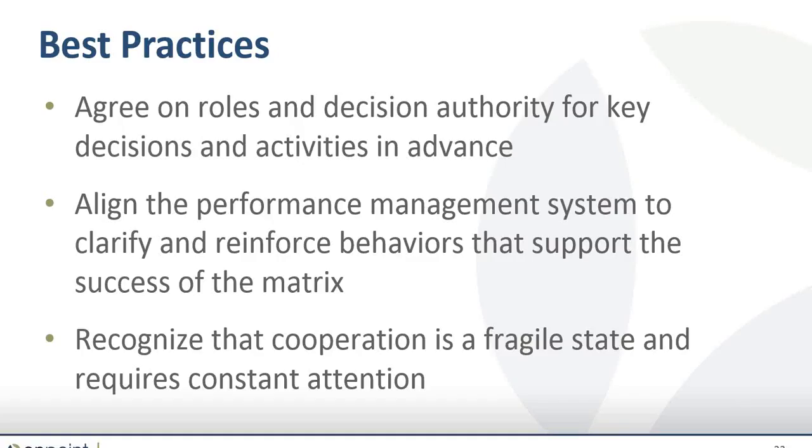The key here is to align your performance management system. You need to have some metrics that reinforce and focus on the cross-functional team objective, the matrix team objective. If all the performance metrics and all the behaviors are driven by the silo, by the function, by the product, by the region, then people's focus and behavior will be drawn there. If you want people to focus on the cross-functional team and to cooperate and to collaborate, they need to have a hard performance metric where there's something at stake that will get them to focus on the needs of their cross-functional team.